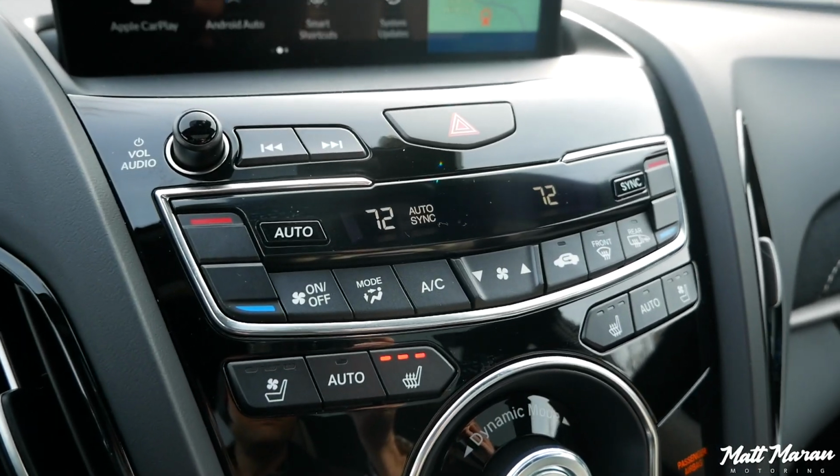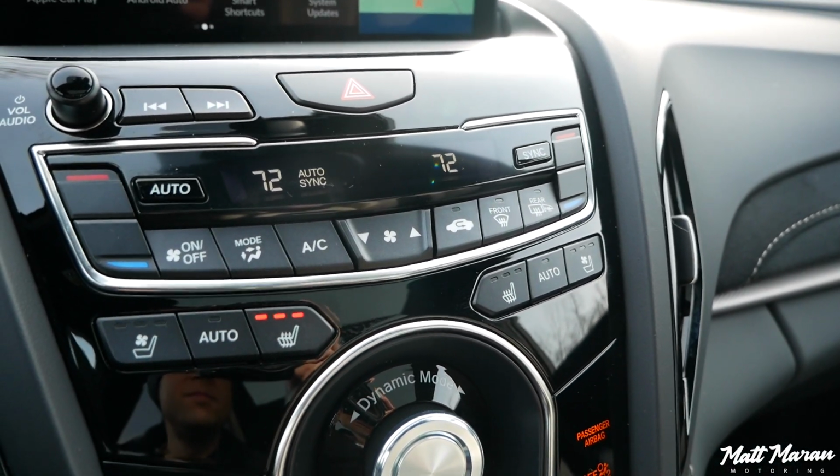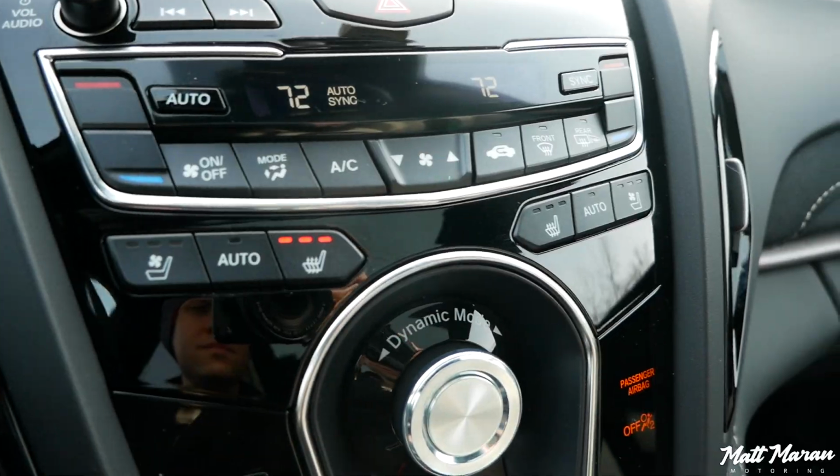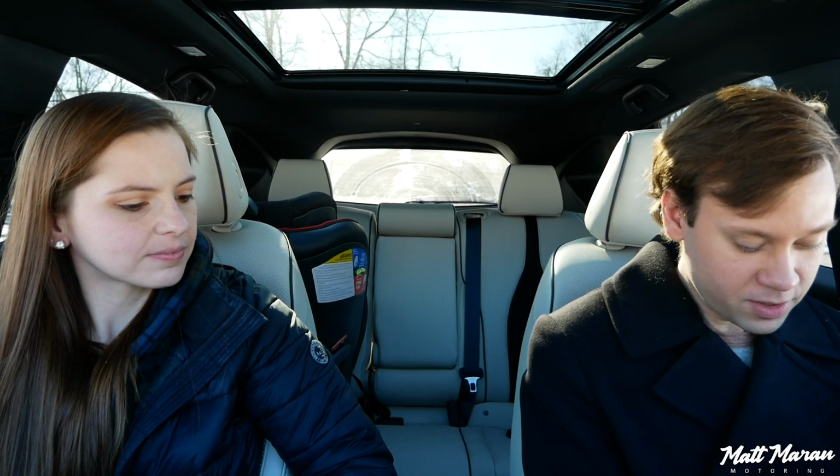And you do have heating and cooling for these seats, which is great. That's something you get, by the way, on regular A-Specs as well. That's not exclusive to the Advance trim here. Only the bolstering is the exclusive thing here, but really, pretty soft, comfortable seats too. And with the passenger, it's really great because you do get every single thing that the driver has. You can adjust your seat with the bolstering, you can adjust it up and down, really great.